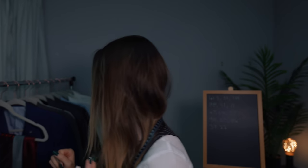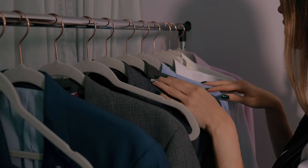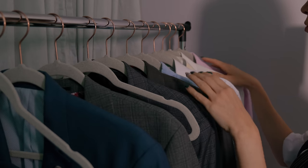That's it. Yeah, okay, absolutely fine. So what I'll do is I will show you a couple of different options of styles and fits, and you can see what you think works and feels best on your body. Okay, great. Okay, let's just have a look over here then. Let's look firstly then at some shirt options for you.